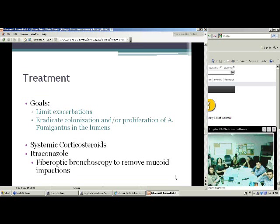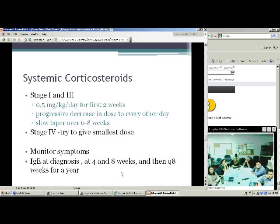So our goals for treatment are going to be to eliminate our exacerbations and then try to eradicate the colonization. And we'll do this with systemic corticosteroids, itraconazole, and then some of these patients will end up needing fiber optic bronchoscopy to remove the mucoid impactions. So for your systemic corticosteroids, this is going to be used in stage 1 and 3, which is your acute and your exacerbation stages. You'll want to use 0.5 mg per kg per day for the first 2 weeks, and then change this to every other day and slowly taper over 6 to 8 weeks.